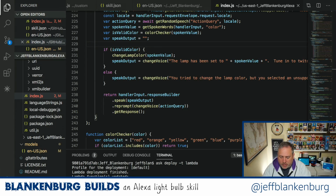Alexa, tell Jeff Blankenburg to set the lamp to red. The lamp has been set to red. Tune into twitch.tv/Jeff Blankenburg to see it change live on air. What would you like to know? Chartreuse. You tried to change the lamp color, but you selected an unsupported color. Please choose from the common colors of the rainbow, or pink, cyan, or white. What would you like to know? White. The lamp has been set to white. Tune into twitch.tv/Jeff Blankenburg to see it change live on air. What else do you want to know about Jeff? Cyan. The lamp has been set to cyan. Nice. Tune into twitch.tv/Jeff Blankenburg to see it change live on air. What would you like to know? Pink. The lamp has been set to pink. Tune into twitch.tv/Jeff Blankenburg to see it change live on air. What would you like to know? Random.